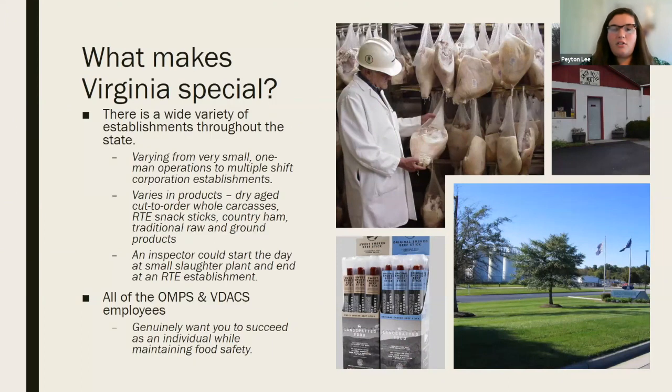This is kind of just a little snippet of what makes Virginia special in terms of our OMPS segment. We have a wide variety of establishments throughout the state. We vary from very small one-man operations to a multiple shift type corporation establishment. We vary in products from dry age cut to order whole carcasses to ready to eat snack sticks to country ham, and then your traditional raw and ground products.